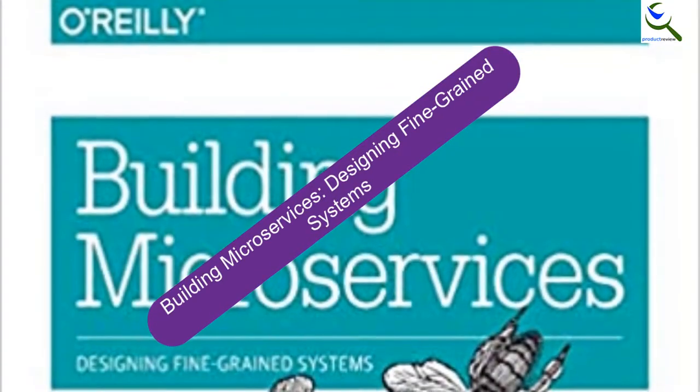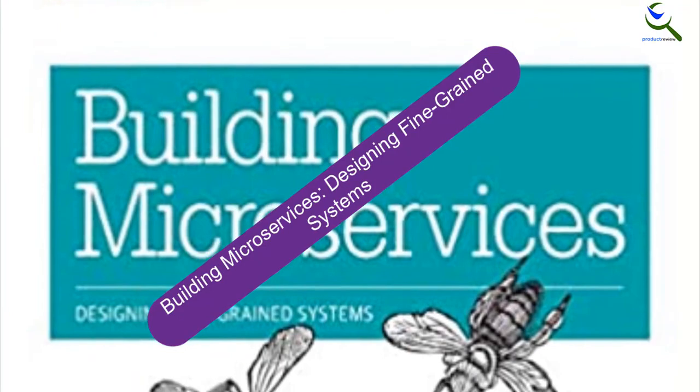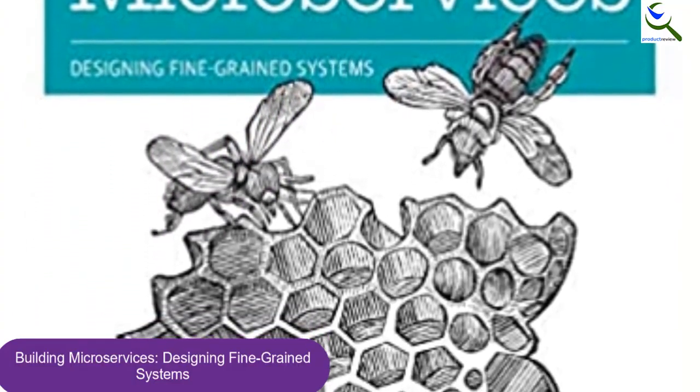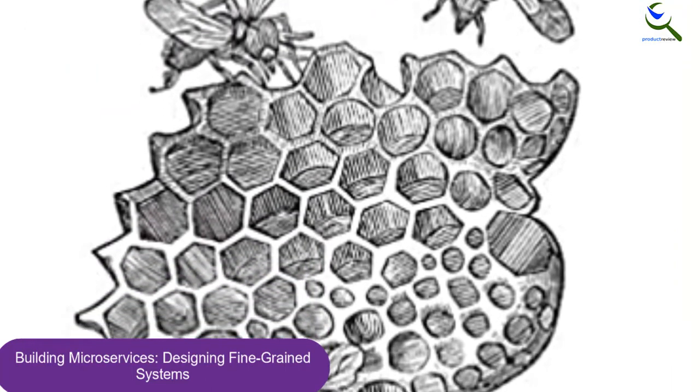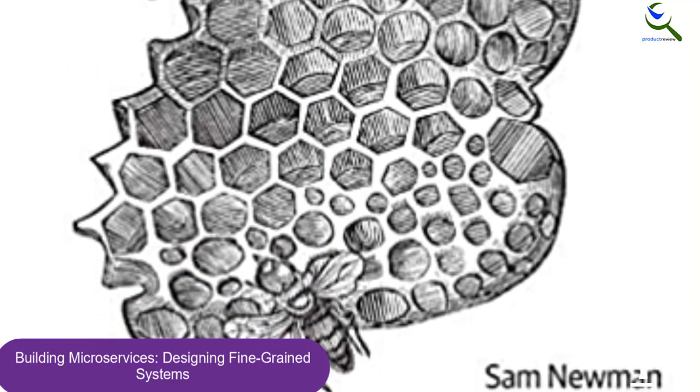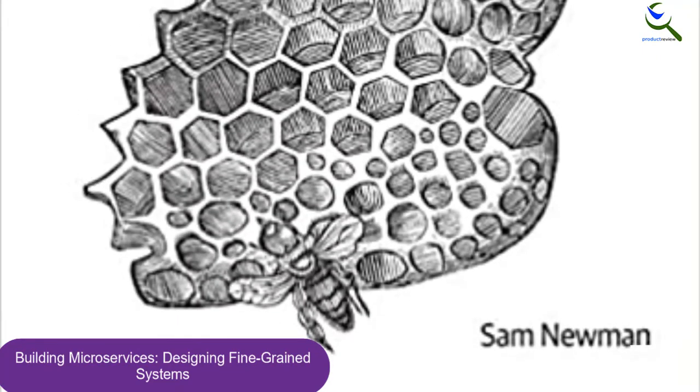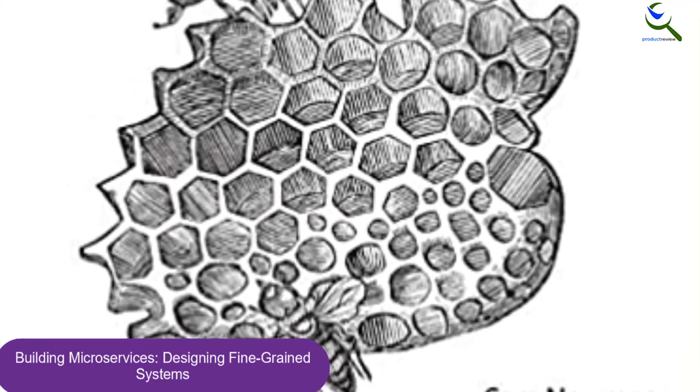And finally at number 1, Building Microservices, Designing Fine-Grained Systems. There is a whole range of software application companies that keep updating their workflow, and several companies have now shifted to using microservices. This is the technique to which distribution companies are swiftly shifting.